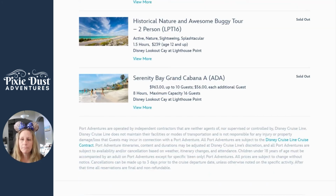And these Serenity Bay Grand Cabanas here, Serenity Bay is an adults only area, so that's where you want to go if you want to escape the kids. They only have one listed here right now. I'm sure I saw more at some point, and this also says ADA. So they do have accessible cabanas, and typically to book those accessible cabanas, you need to be in touch with your travel advisor or Disney Cruise Line to get those set up. But again, this only shows one of them. And it's the Grand Cabana, $963 for up to 10 guests, $56 for each additional guest up to 16.